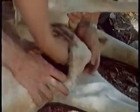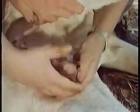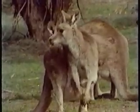With amazing independence, it struggles into its mother's pouch and locks on to one of the 4 milk nipples. It stays there for 3 whole months while it develops its physical features. By the time it's ready to release its permanent grip on the nipple, it's much more recognizable as a young kangaroo. Soon, it'll be able to have a look at its surroundings. What it discovers will depend on which of the 47 species of kangaroo it belongs to and what type of habitat it finds itself in.